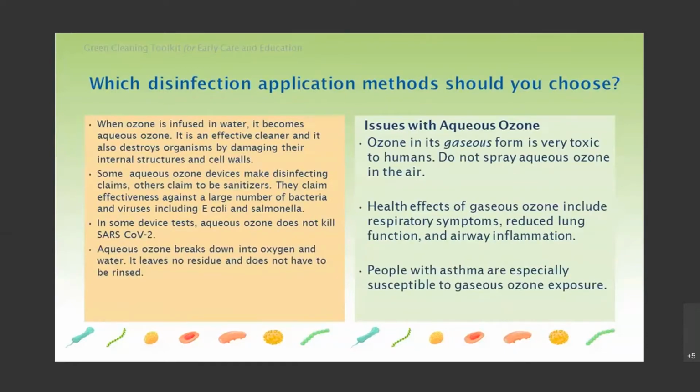Aqueous ozone is another technology that's been introduced. Ozone is infused in water. It's a very effective cleaner, and it destroys microorganisms. Some make disinfecting claims, others just claim to be sanitizers. These devices claim effectiveness against a large number of bacteria and viruses. But in some device tests, they don't kill SARS-CoV-2.